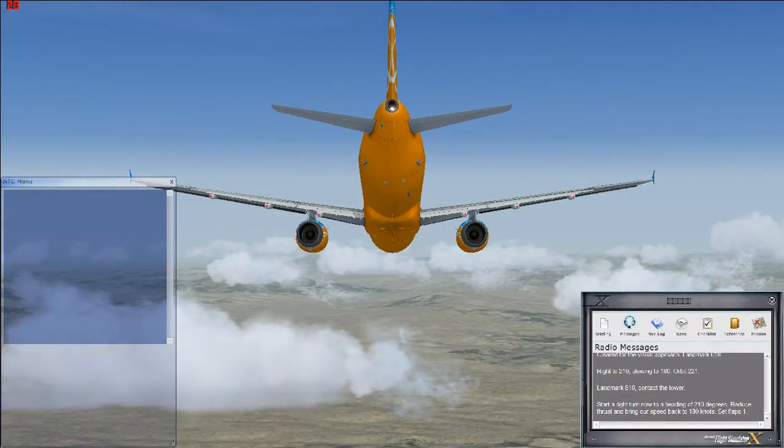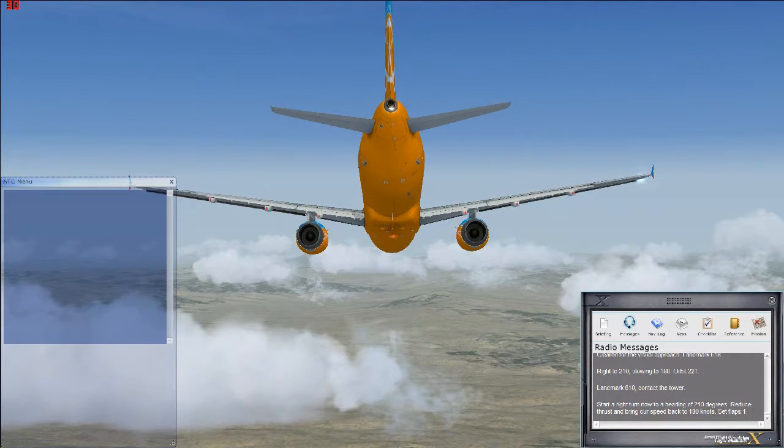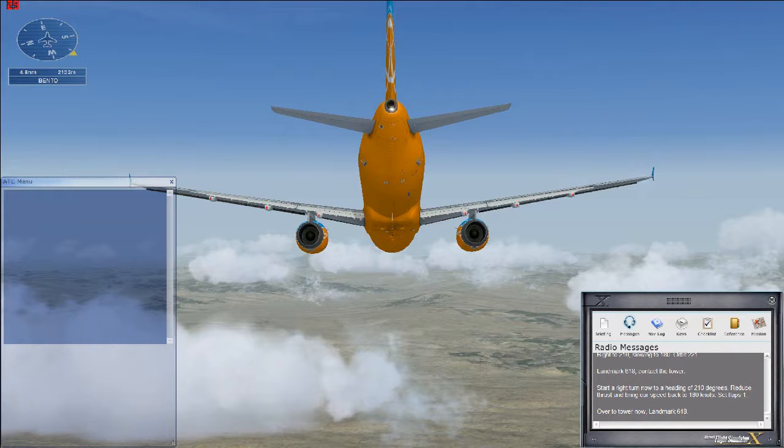Start a right turn now to a heading of 210 degrees. Reduce thrust and bring our speed back to 180 knots. Set flaps 1. Over to tower now, landmark 618.